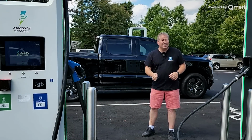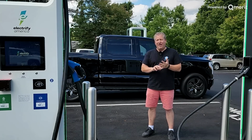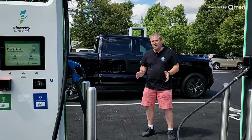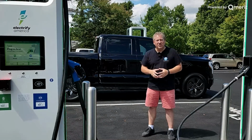So once that is expired, what are you going to pay? Well, it depends if you become a Pass member or just a Pass Plus member. A Pass member is just you sign up and you get an account and you're not paying any monthly fee. If you do that, you're going to be paying 43 cents per kilowatt hour. If you're a Pass Plus member, that gets dropped down to 31 cents per kilowatt hour, but you pay a monthly fee of $4. I'm a Pass Plus member, and that's what I pay. It's $4 a month, and then you pay only 31 cents per kilowatt hour.